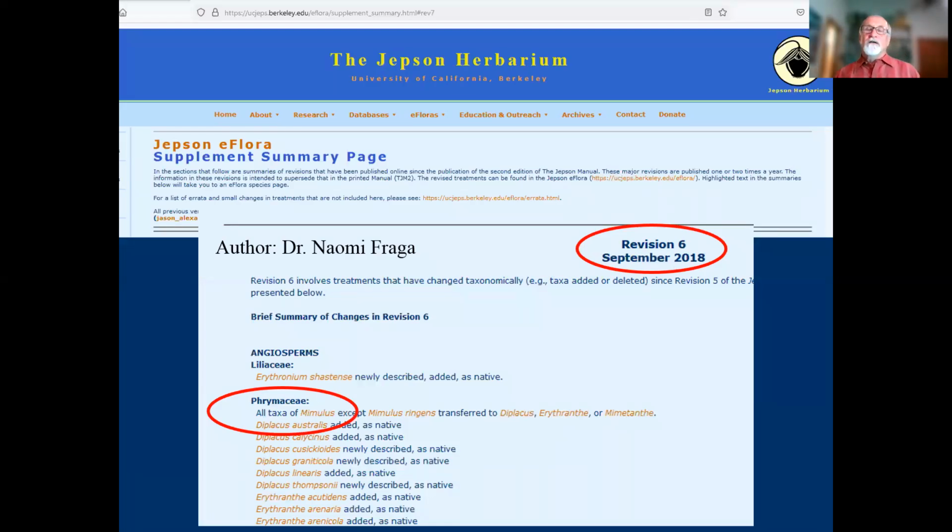The new write-up in the Jepson Herbarium was completed in 2018 by Naomi Fraga. She gave a great talk here either last year or the year before, talking about all that work and breaking up Mimulus into smaller genera. But I really recommend you look at this; you have to look at this if you're going to try to put species names on the Simiola.